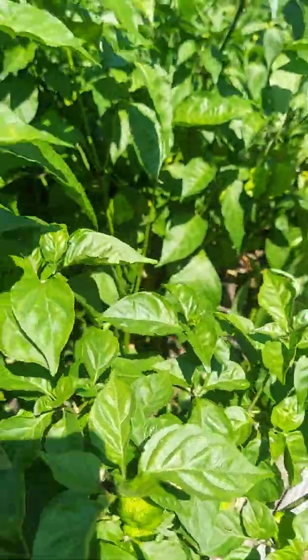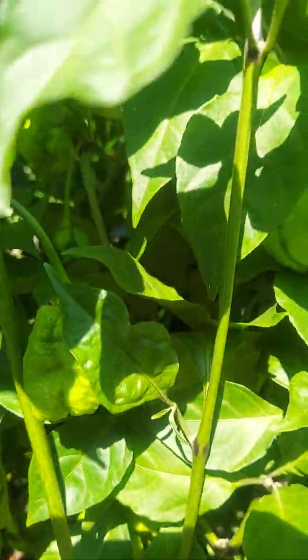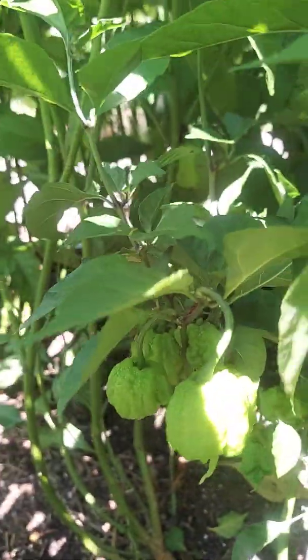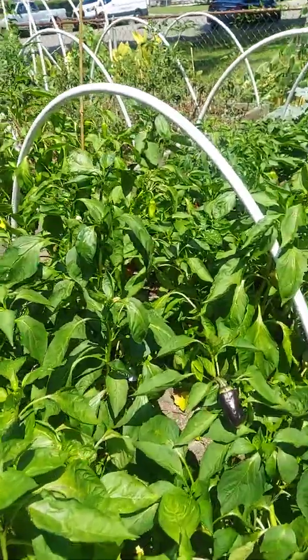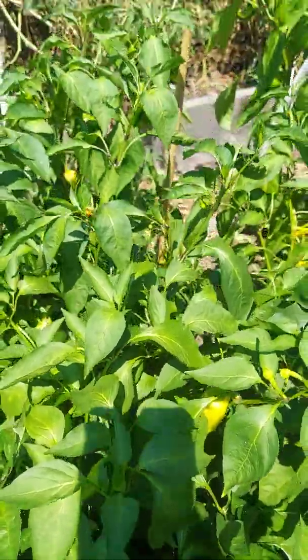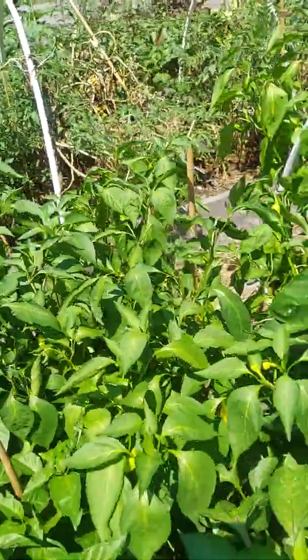Now these were the plants that we overwintered. We kept them over the winter and then we put them in the garden. As you can see, they are littered with peppers also. They haven't changed colors just yet. Okay, so I also have my lilacs right here. Some more banana peppers. The Carolina Wonders are on the other side.